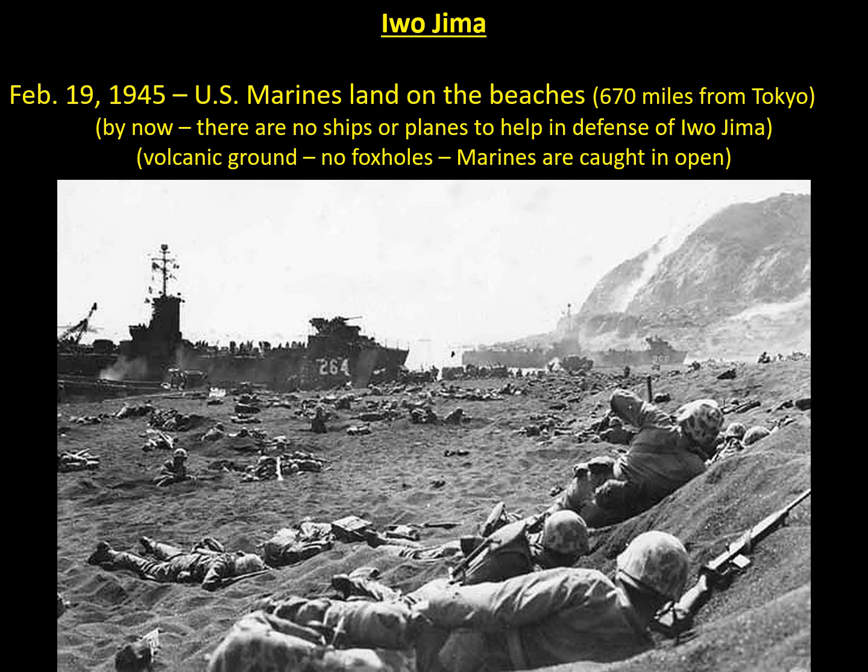It's a volcanic island, and the ground is very hard, so there's very little foxhole, so the Marines are really caught in the open. On the right of this photograph, you can see Mount Suribachi, which was the high point of the island where the Japanese would fire down on the Marines.